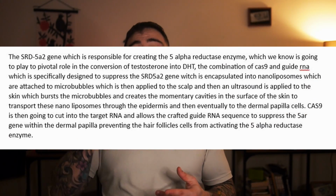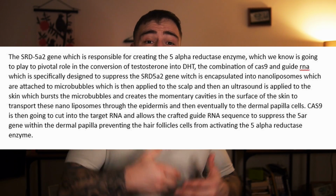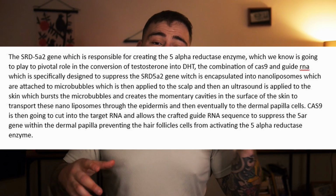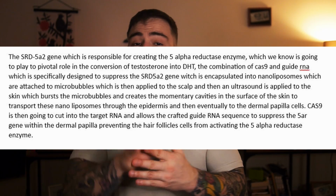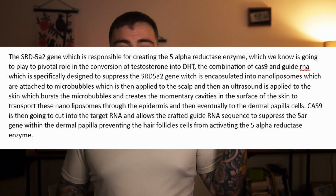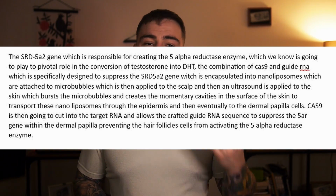Since even the sentence "Cas9 is going to cut into the RNA and allow the crafted guide RNA sequence to suppress the 5AR gene within the dermal papilla, preventing the hair follicle cells from activating the 5-alpha reductase enzyme." Hair follicle cells don't activate 5AR enzymes. Enzymes just float. They don't always, but let's just say they float and combine with stuff they need to combine with. They don't need activation.